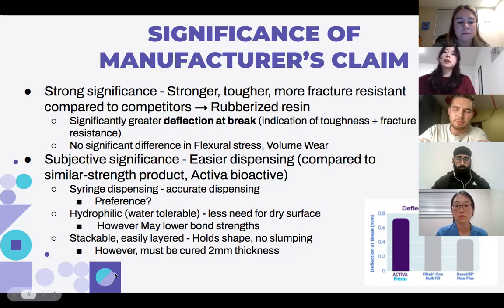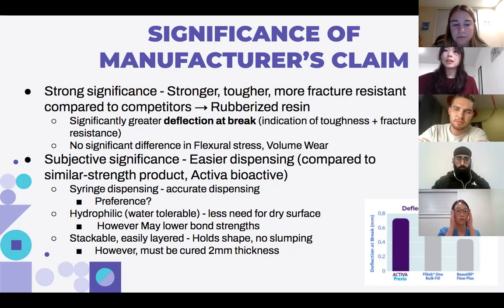It is also a hydrophilic resin, meaning it's water tolerant and you don't need a completely dry field to work with, which can be a major inconvenience otherwise. However, it's important to note that hydrophilic resins have been criticized for lowering bond strengths, so the significance of how good the hydrophilicity is is still unclear.